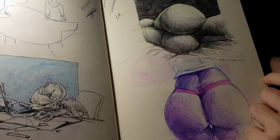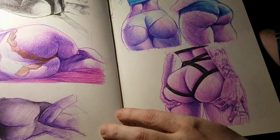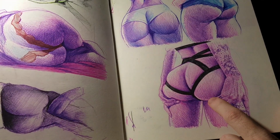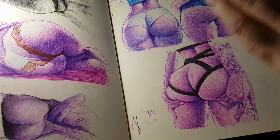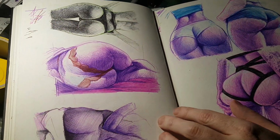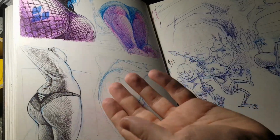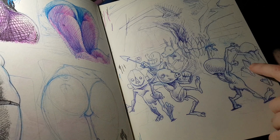Here's some more butts, big juicy ones. And some more butts. That's quite a popular one. Somebody made a relief sculpture of that. It was quite good. And then I redrew it to show, you know, development of style and skills and such. People like dancing around a weird tree thing in animal masks, naked with their willies out.